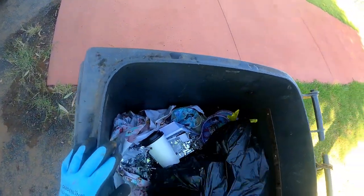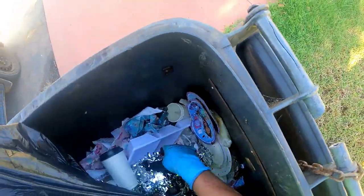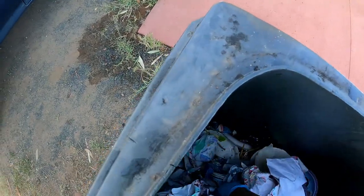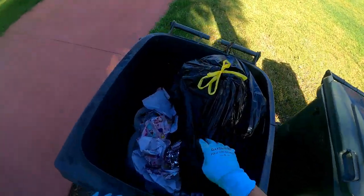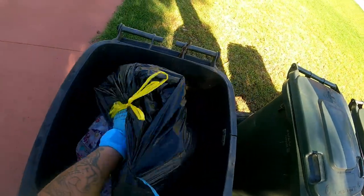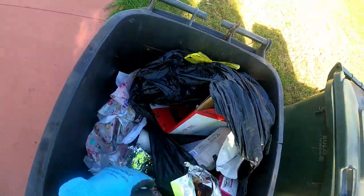Now they're gandering these, I suppose. Find out what we'll get. Pinata. I think that's already been looked through. Oh, there's a tray down there. Take the trays. Oil. Good bit of crap.